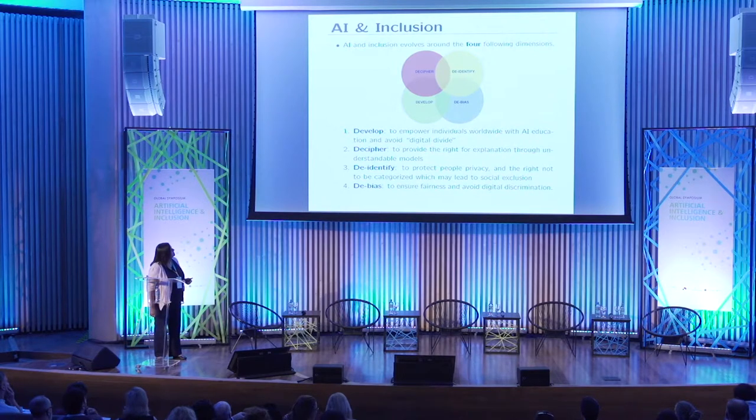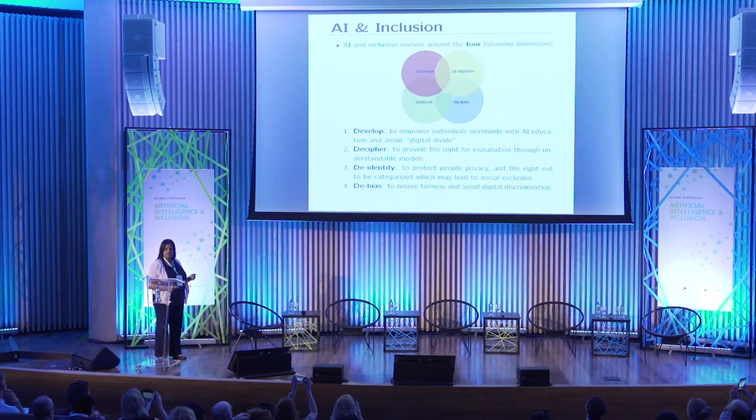The way I see this is that AI and inclusion actually evolves around the four following dimensions. And these are develop, decipher, de-identify, and de-bias. Develop pertains to how to empower individuals around the world with AI education and to avoid the digital divide. Decipher: how to provide the right for explanations through understandable and intelligible models. De-identify is how to protect people's privacy and the right not to be categorized, which may lead to social exclusion. And four, de-bias is how to ensure fairness in decisions and avoid digital discrimination. So I'll be discussing now the four dimensions of AI and inclusion.